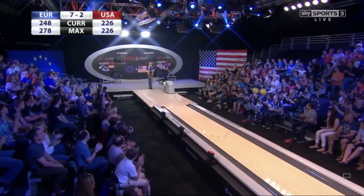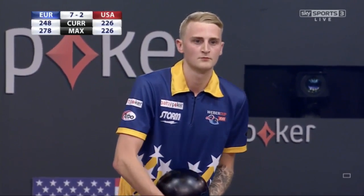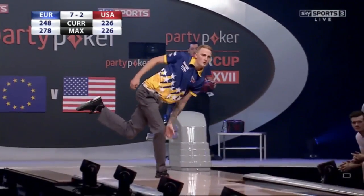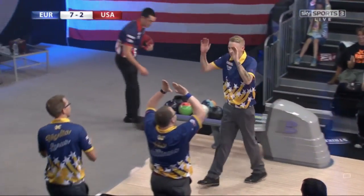So Svensson looking to finish up on a 278, which is a very good score, of course, not the score that they were hoping for in Manchester here. As he was on a roll with 8 strikes in a row. And he does get the 9th strike. It is 278 for Jesper Svensson.